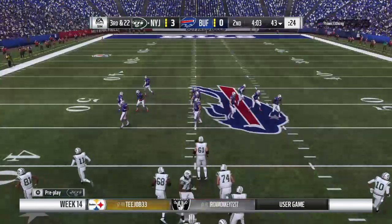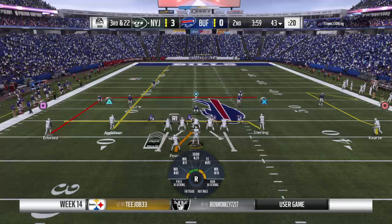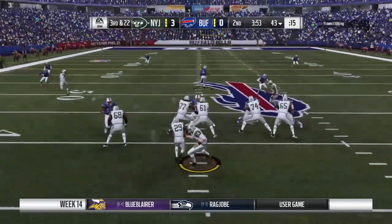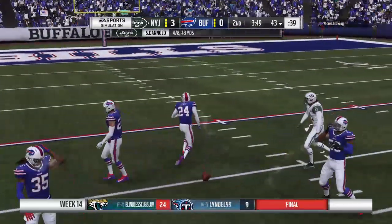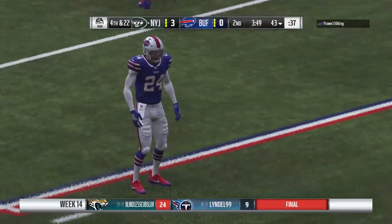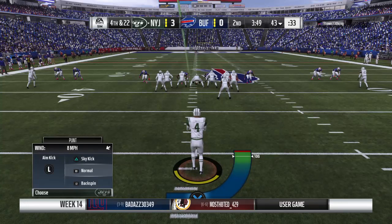And this 3rd down looking very tough after the holding penalty. 3rd and long. Off of play action, Darnold is going to rifle one deep left side, and he couldn't hang on to it through the contact. Incomplete. Seems like this defense, especially the secondary, has really been contesting about every throw in this first half.